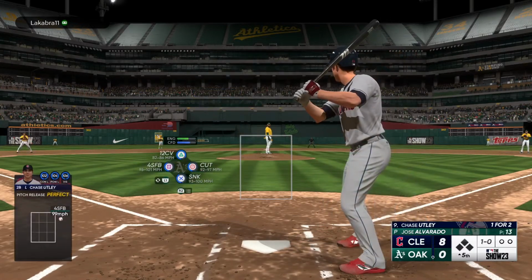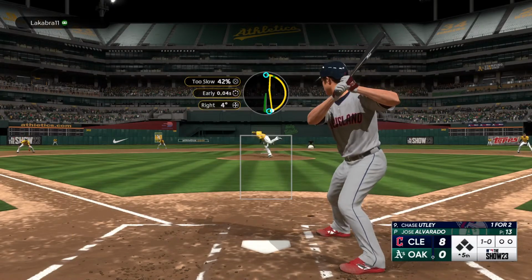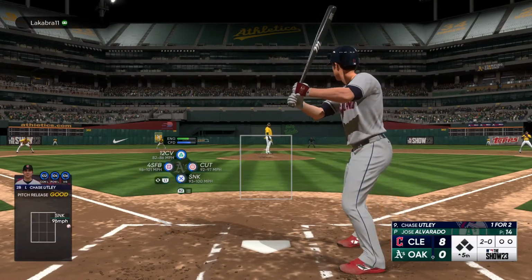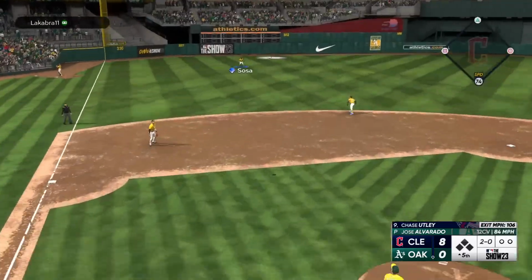Misses inside, and that's ball 1. You know, these Guardians are putting together some really good at-bats in this game. There's been a lot to like with how they're approaching their chances at the plate. It looked to me like they really wanted to get to the starter early.